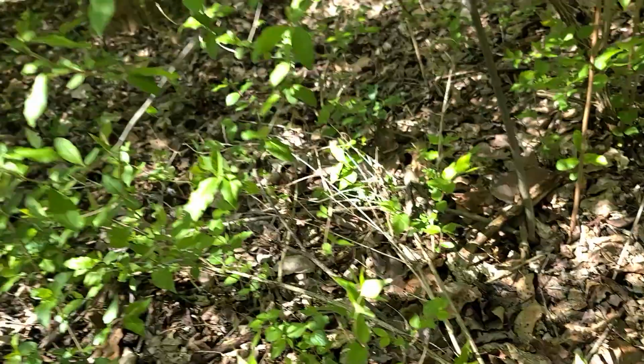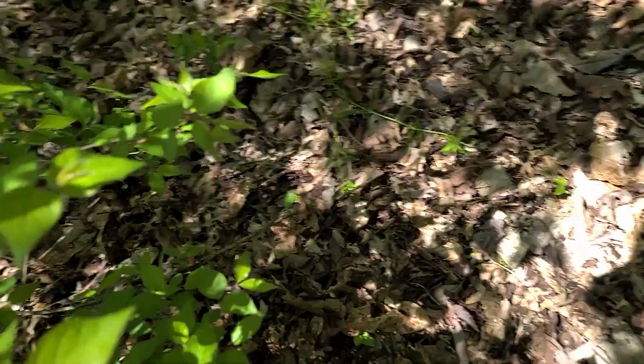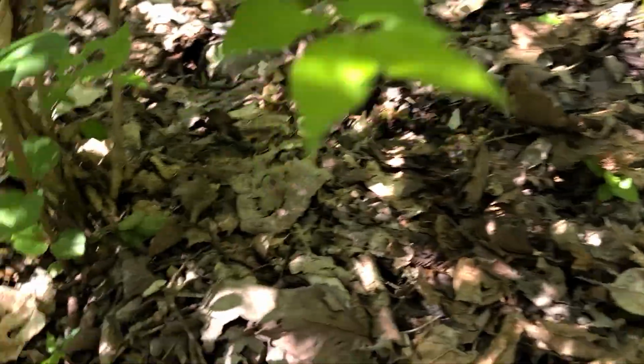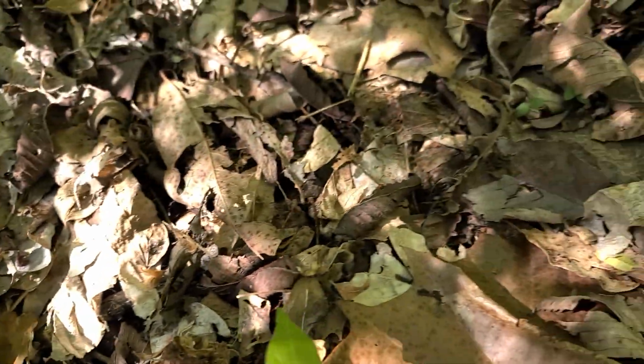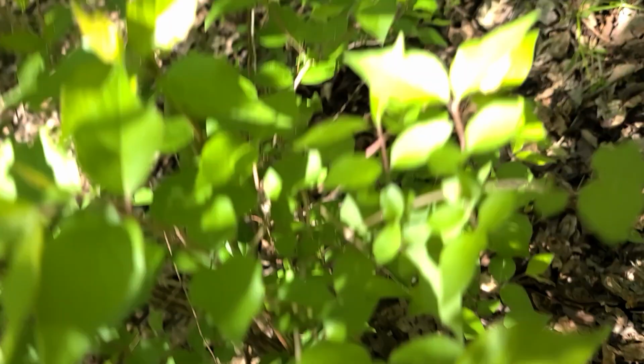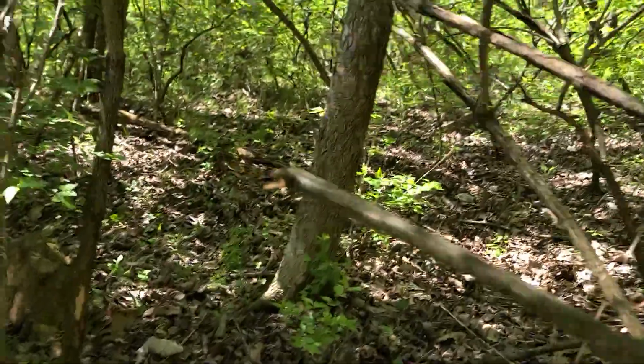Sometimes it helps to leave a few behind for reseeding the land. Like I'm already noticing a few that I didn't even see before. Look down here. People worry that you're going to wipe them out sometimes, but I assure you that's not going to be the case.